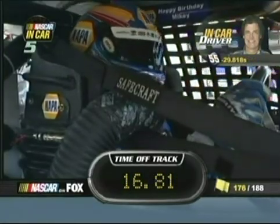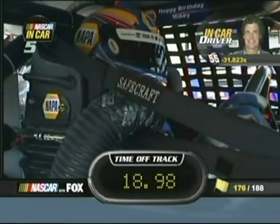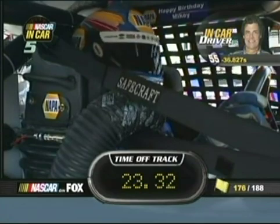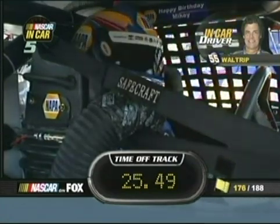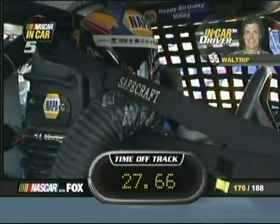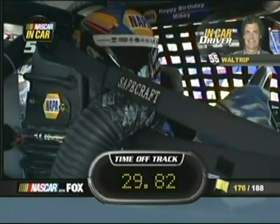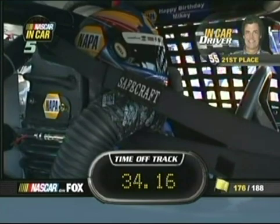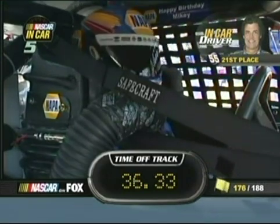Gordy, when you get that right front off, we need to do some toe work here. Just leave that right front off. Somebody tell me what to do with my wheels. Standing right here. What you need to do, Steve?